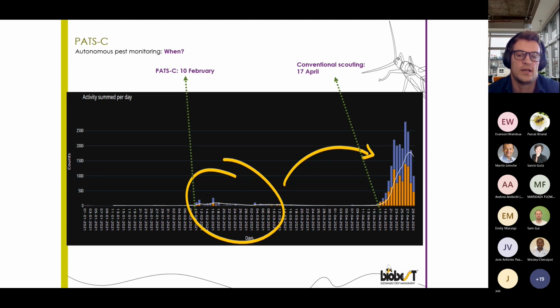As you see here, POTS-C had already detected the first activity on the 10th of February, while conventional scouting methods detected the moth on the 17th of April, which is 5 weeks difference, which is a complete new generation of moths. So POTS-C really gives you a better edge over the population development.